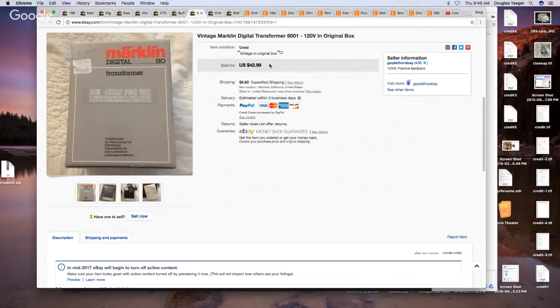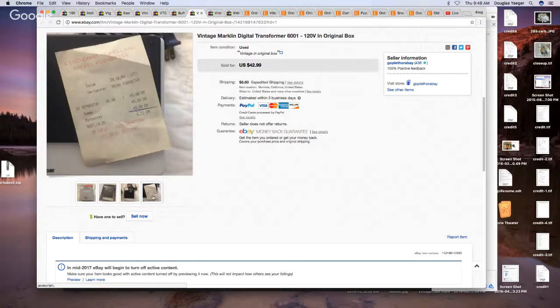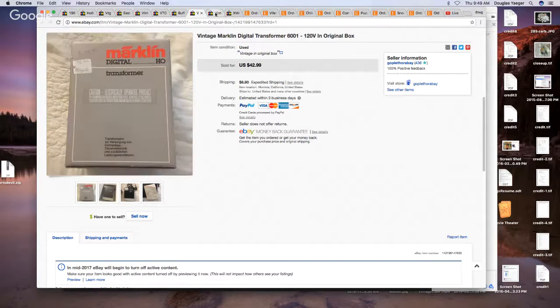And this one sold for $42.99. All of his stuff was, look, it even had the original receipt. All of his stuff was from about the 80s, but you can see, like, this was in Germany that he bought this. So that's one of the reasons they're sought after. They're German.